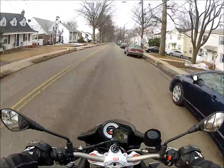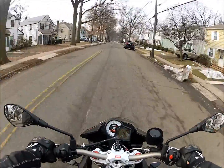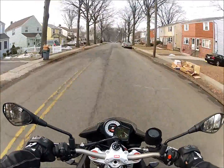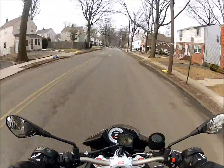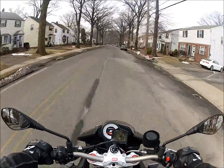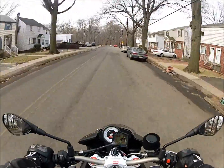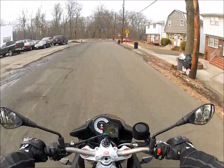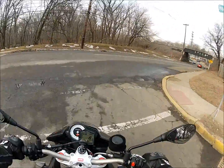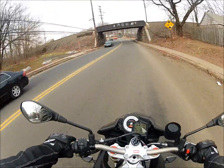My first supermoto race is in April, so I have a whole bunch of stuff to get ready for. I gotta get some new slicks for that bike, so I would like to get a few more mods with this one, but I can't just spend all my money on this bike. I have to save up for the other one too. Just made a circle here. Let's go drive around.